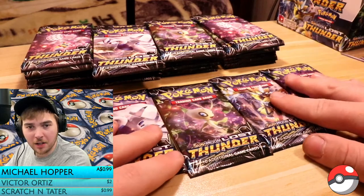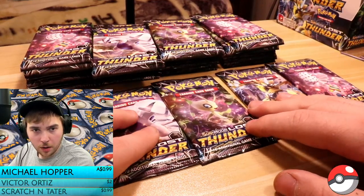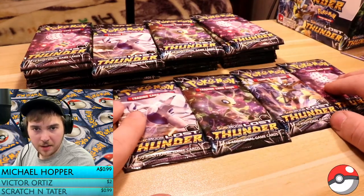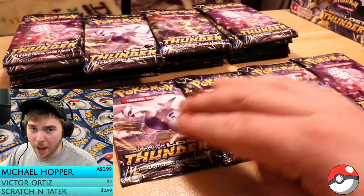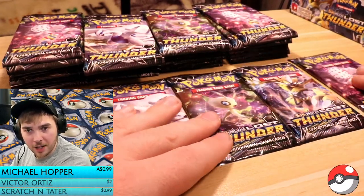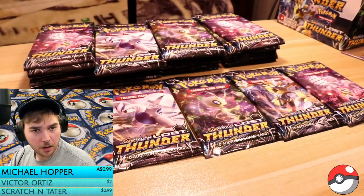Normally, when I do a lottery ticket stream, I let my donors pick what tickets I scratch off, like in what order. Oh, that's a glare. I'm like, what the hell is that? But because I don't have any tickets tonight, I'm going to let my donors pick which pack they think I should open. There's four different artworks, and I'm going to let you guys pick which pack you think I should open first. All right, here we go.